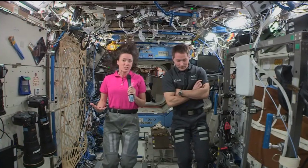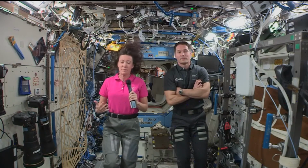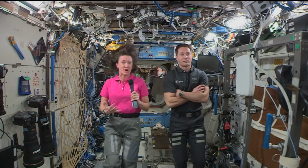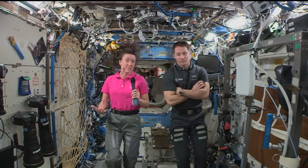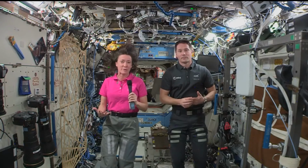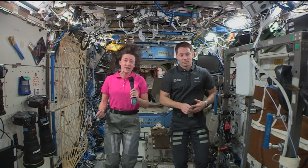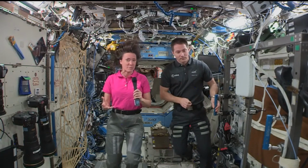So one of the challenges that we face on a regular basis is that payloads come up all the time, and they're often things that we don't know anything about. We haven't seen them before, and we're operating them based on a standard set of skills that we have and that we've trained. So it's one of the things I love about my job is that I'm learning something new every day. I'm learning about different people's research, and I'm representing them basically in space and conducting their research for them. So that's very exciting, but it can be challenging if you don't know exactly what the expected outcome is.